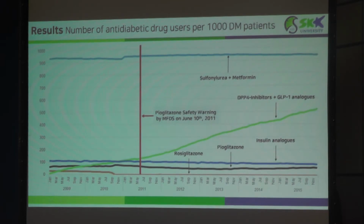This shows the secular pattern from 2009 to 2015, where this line shows when the intervention was implemented. For sulfonylurea and metformin, there was a rather constant trend, so it was rather a plateau. And DPP-4 inhibitors and GLP-1 analogs showed an overall rising trend. For rosiglitazone, it showed a decreasing trend and dropped to 0 in September 2010 because it was withdrawn from the market. And for pioglitazone and insulin analogs, it showed a very slight decreasing trend over time.